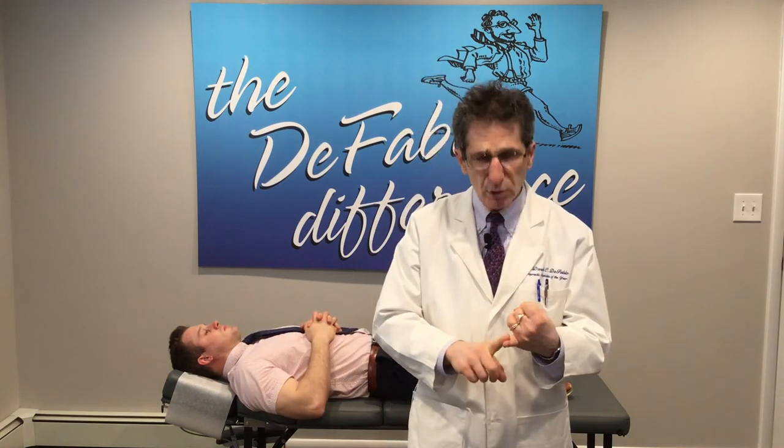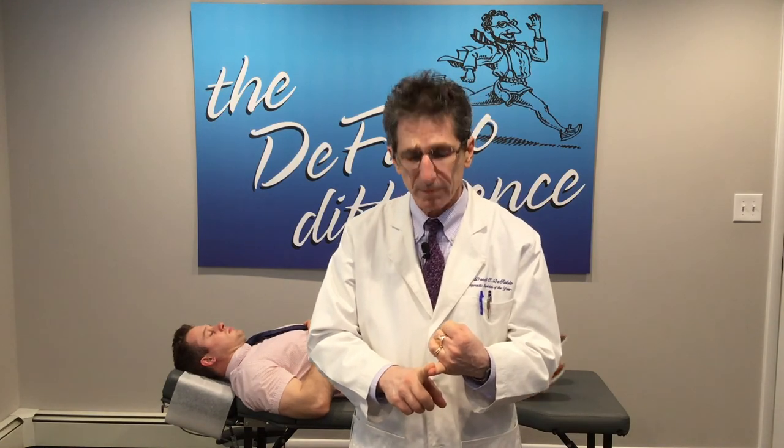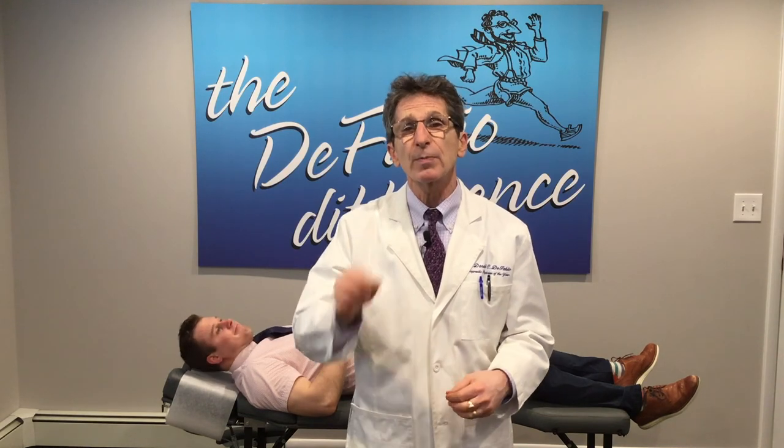You don't want to do hanging leg raises at the gym. You don't want to do Superman exercises. You don't want to do sit-ups that are straight-legged sit-ups or bent-legged sit-ups where you come all the way up. Those are great for your washboard abs, but guess what? Washboard abs do not give you core stability. So let's stay away from those exercises.